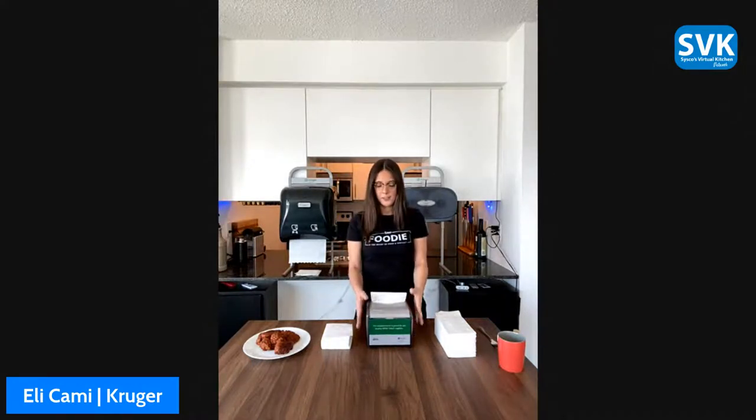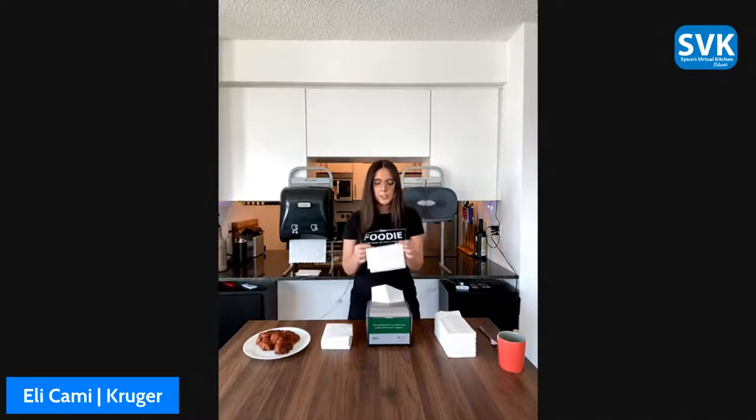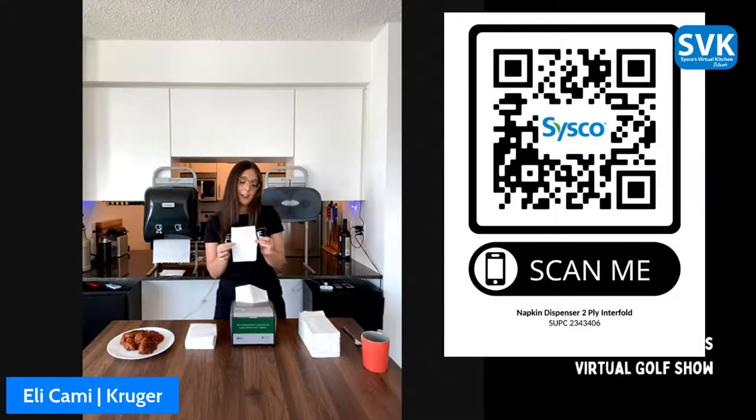And then the last one that we have here is the White Swan Interfold napkin and the container as well, the dispenser. So we have two products essentially. And this is awesome because you just pull it out and you're done. And it's such a great quality. I've used this a lot during the week, to be honest. And it's just amazing. You don't really need to wash your hands after, depending on what you eat and use, maybe you should, but great napkin.